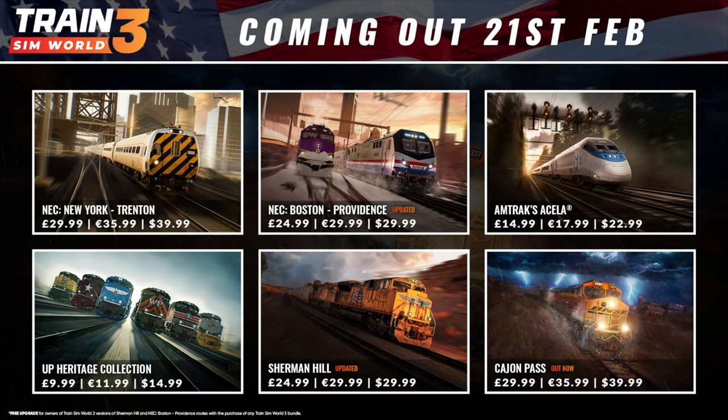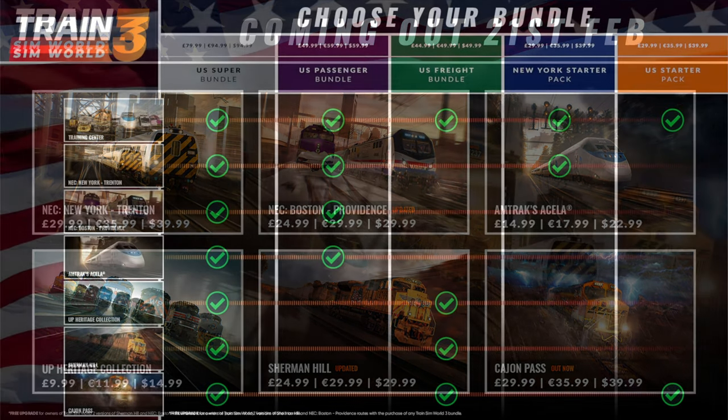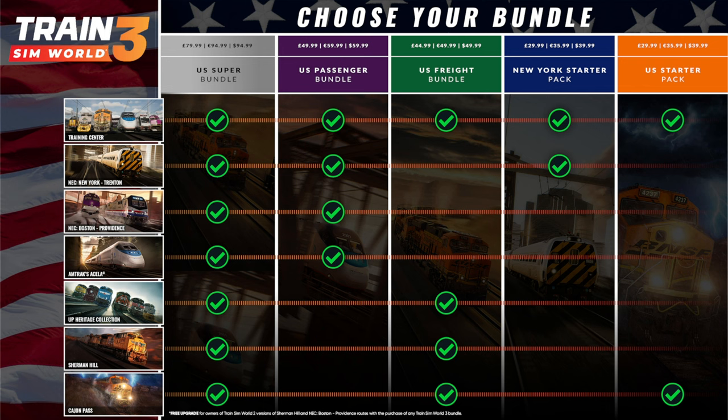Amtrak's Acela, Northeast Corridor, New York, Trenton and Union Pacific Heritage Collection will also be available to purchase for TridentZ World 3 players as separate route or locomotive add-ons from February 21. If you're a TridentZ World 2 player that previously purchased Sherman Hill, Cheyenne, Laramie and Northeast Corridor, Boston, Providence, formerly known as Rush Hour, Boston Sprinter, upgraded versions of both of these routes will become available absolutely free with the purchase of any TridentZ World 3 bundle, including the new TridentZ World 3, New York Starter Pack, available from February 21, which features Train Sim Academy and Northeast Corridor, New York, Trenton.